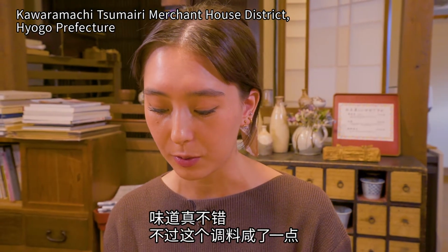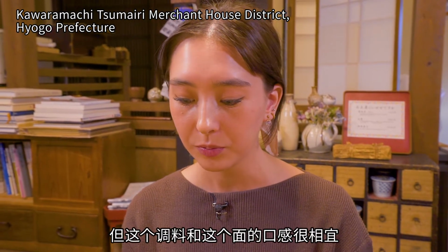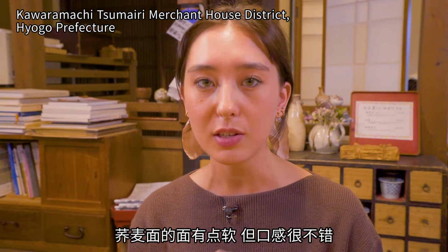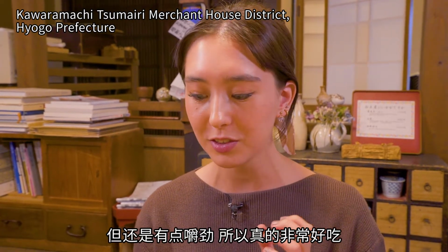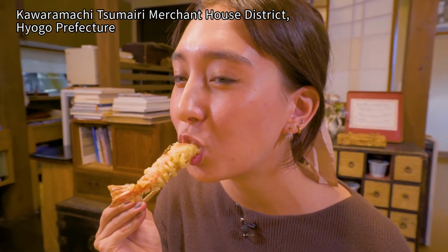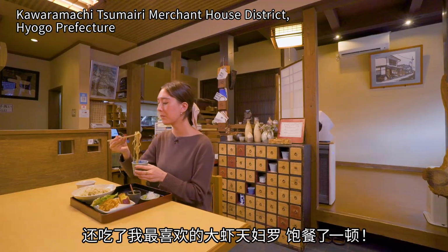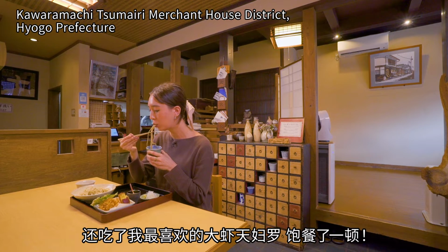Tastes amazing. So this sauce is a little bit salty, and then with the texture of the noodles, it goes really well. So the soba noodles, they're a little bit soft, but they have a very good texture to it, so it has a little bit of a chew. So it tastes really, really good. After that, I had my favorite tempura shrimp and enjoyed soba to my heart's content.